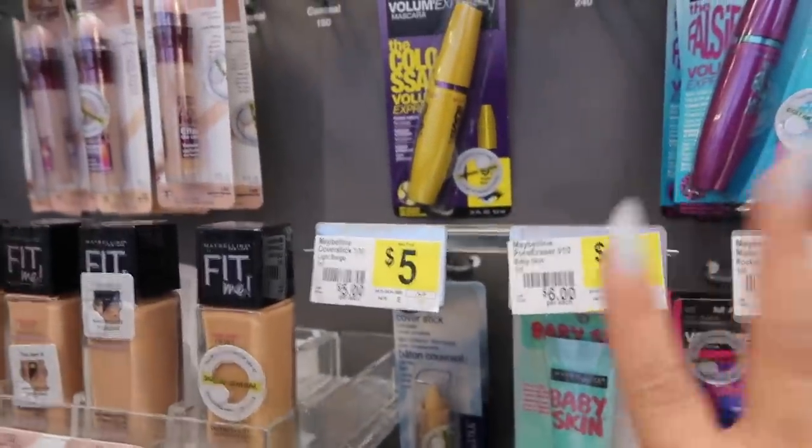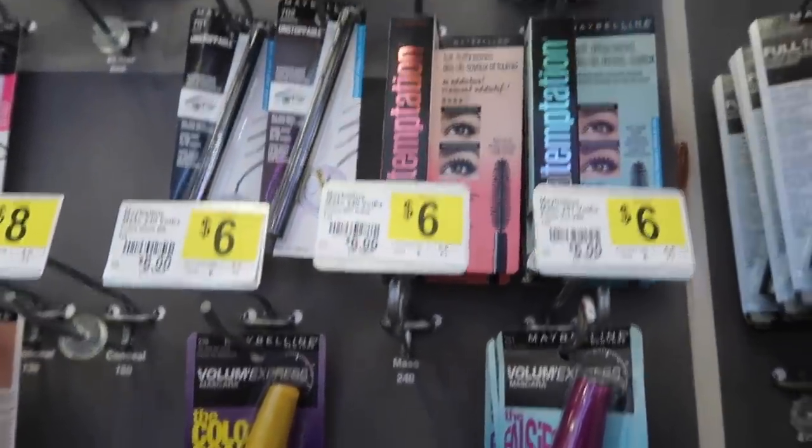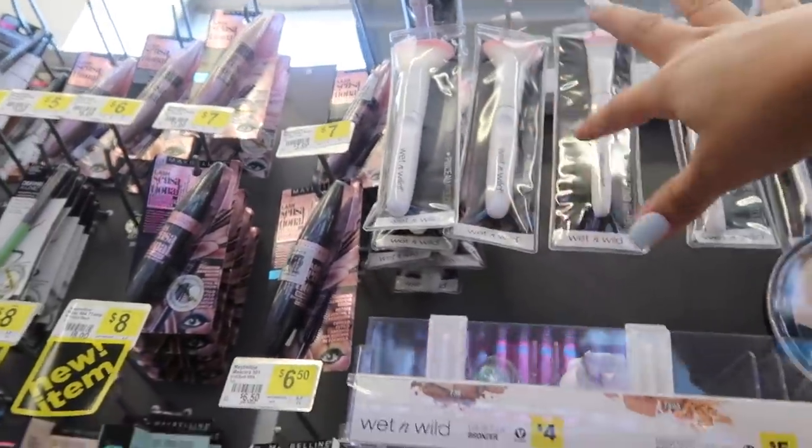This was my favorite, the Rocket Mascara for $6, and the Baby Skin Instant Pore Eraser for $6 as well. These were some of my favorite products. And then they have these new items, the Maybelline Total Temptation, these are $8. Oh look, they have all these Wet n Wild brushes. These are $1.50 and $3. These are really good brushes, by the way.